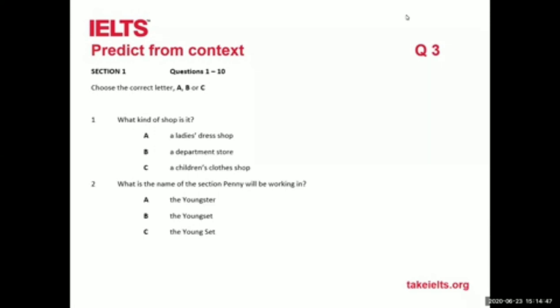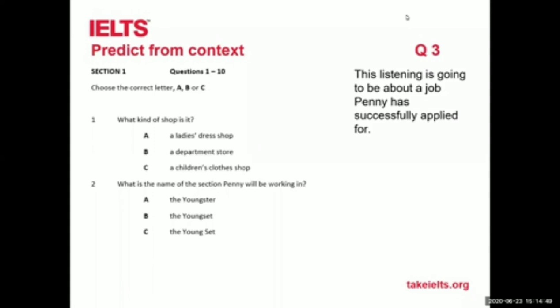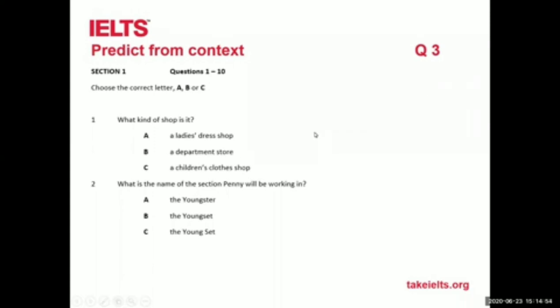So looking at this example, what's it going to be about? What's the context? Looking at these 2 questions, what is the context of the listening that's going to come? Anastasia's saying it's about a job. Yes, Sophia's saying it's Penny's job. And Knight is saying it's in a clothes store. Yeah, so we know it's about a job.